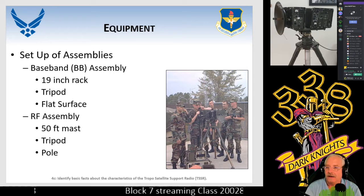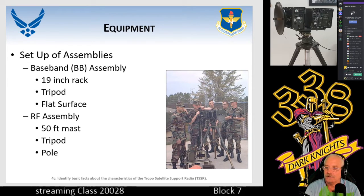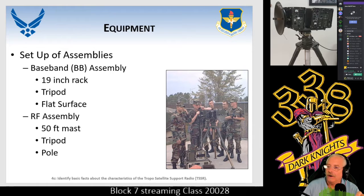The reason for that is you're going to put the RF assembly, which is about 20-some pounds, on top of it and lift it up. And that's definitely an upper body workout. The RF assembly can fit on the tripod, which is what you guys will be doing. And then, of course, if you get a rigid pole, like a telephone pole, power pole, whatever you want to call it, you can attach it to it. The only time that the RF assembly will not go on a mast is when you install the 2-foot dish. That's a big no-no. At that point, you're going to end up breaking that mast.